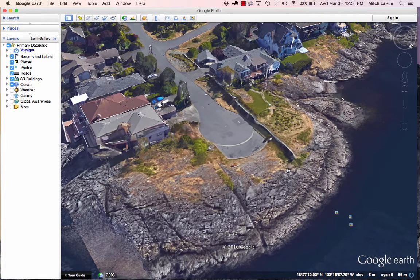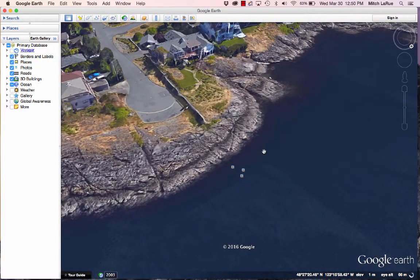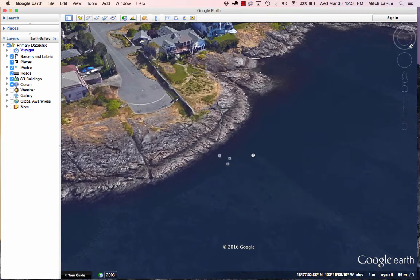This is definitely one of the most difficult sites to get in the water at. These rocks are quite steep and uneven, so do watch your footing as you get into the water. Once you're in the water, what I recommend doing is swimming out 15 or 20 feet and descending in this area right here. When you descend, you'll get down to the wall, which runs parallel to the shoreline.